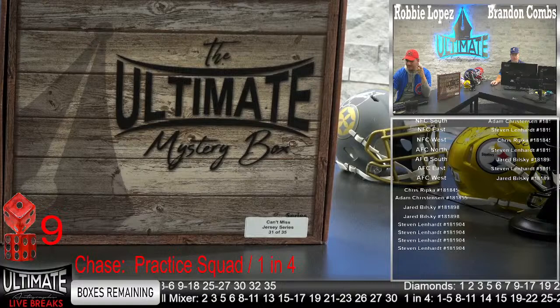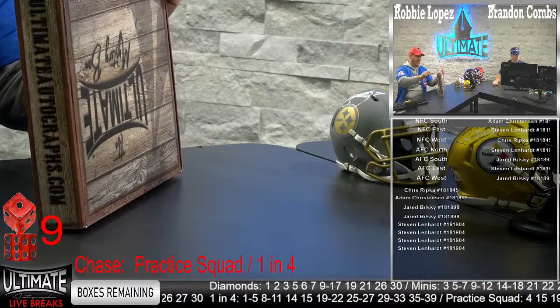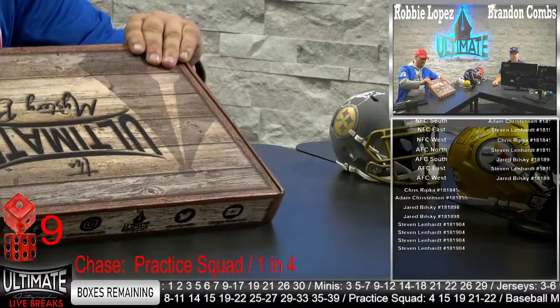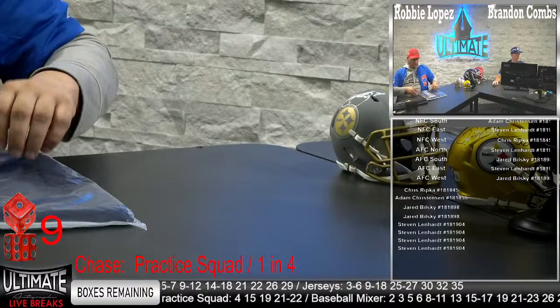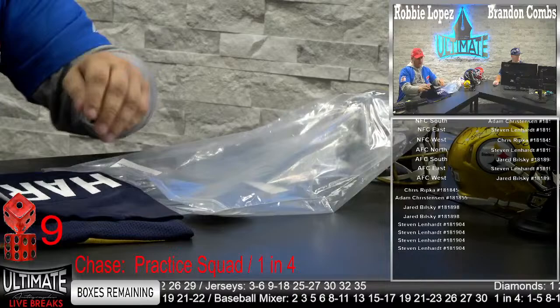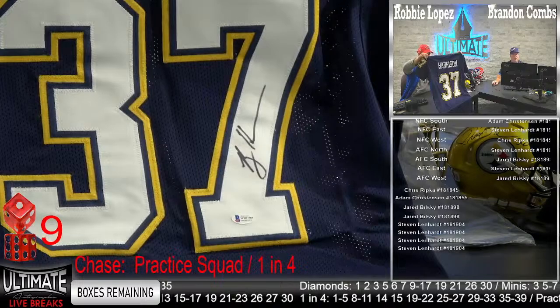So here we go. In box 31, single box, can't miss jersey. What do we have? Adam saying Mostert for 31. Let's see if we got Mostert in here. Mostert. Ooh. I remember this guy playing for the Colts, but we got him on the Chargers. Ronnie Harrison. On the Chargers jersey. That's an AFC West. Jared Belinsky taking home Ronnie Harrison on the Chargers custom jersey.